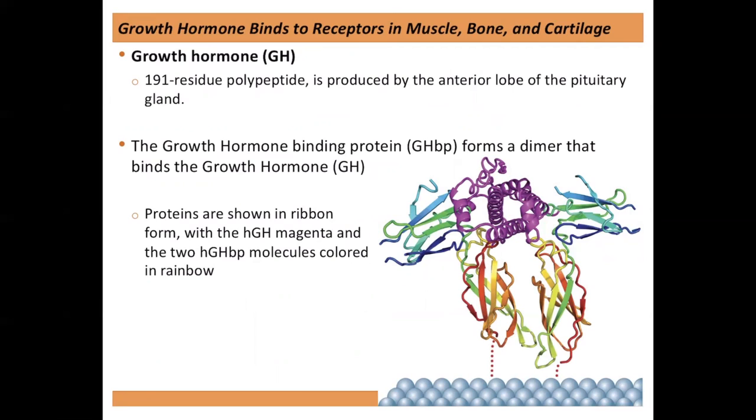Okay, so let's talk a little bit about binding to these receptors. And just for an example, you've got growth hormone, and it's a 191-residue polypeptide. It is produced by the anterior lobe of the pituitary gland. Again, details that we're not necessarily going to need to know, but just how this process works is the growth hormone binds the growth hormone binding protein. So GH binds GHBP. And this is where we get into the alphabet soup. So yeah, some of these things make sense. Others, you're not quite sure.